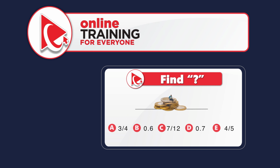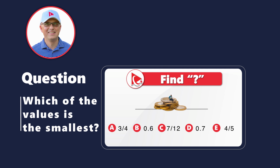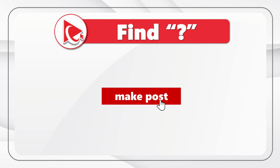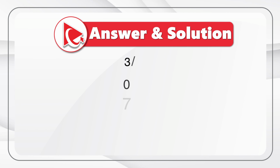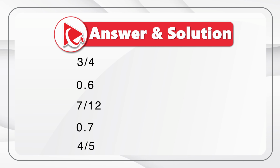Did you figure it out? I am moving forward to share with you my version of the answer, and obviously if you have a better way to solve it, please make sure to post in comments. To get to the correct answer, we need to convert all the values to the common format. You can convert all the values to decimals, or you convert all the values to fractions. It doesn't matter, but it has to be common.